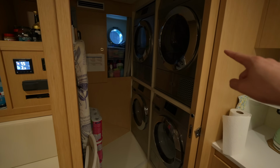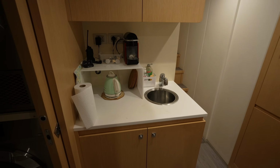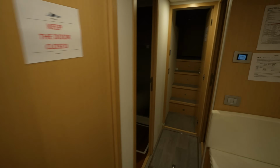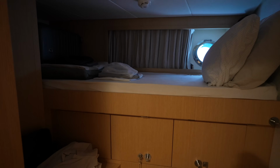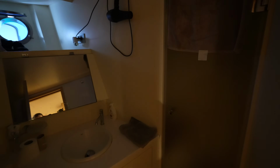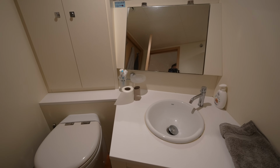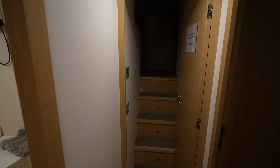We can see the laundry room right here. We have a double washer and dryer set. And here we can see one of the crew cabins. This is a single, and then they have their head right across the hall. And then you have additional crew cabins up this hallway, just up the stairs.